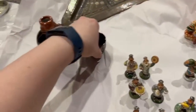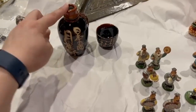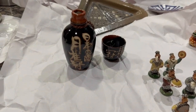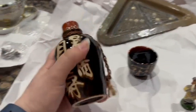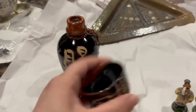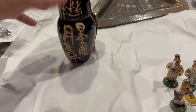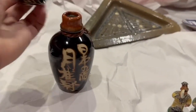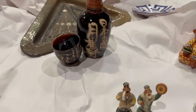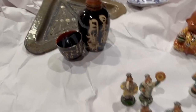This set, I did pick up from the same guy as this, and I have bought and sold this before. I bought it at like a Salvation Army or something for like 50 cents, and I flipped it for like 20 something. So I know it sells. But mine didn't have a cup. So this one had the one cup and the sake. So it's like a single sake, and it was only $2. So I had to pick that up, even though I don't need it, because I've sold it before. I know it sells well, and I just couldn't leave it for that price.